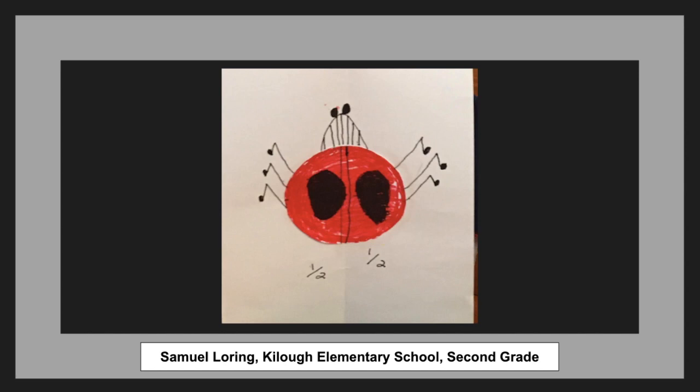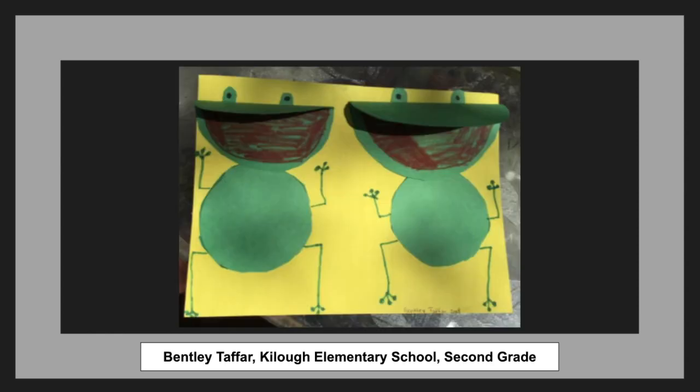This fraction ladybug was drawn by Samuel Loring. You can see he labeled his fractions because he used two half circles to make the shell. He also used small whole circles to decorate the shell and the feet. Samuel is in second grade. These fraction frogs were made by Bentley Taffer. Bentley used whole circles for the bodies. He also used whole circles but folded them in half to make the heads. He drew half circles to make the mouths. Bentley is in second grade.